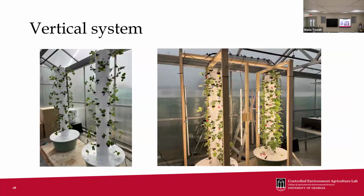And then this is the vertical system. You can see on the left before and on the right after we installed lights. So we did use supplemental lighting for this experiment. Since it took place during winter, we needed to raise the DLI on average to provide plants with adequate lighting.